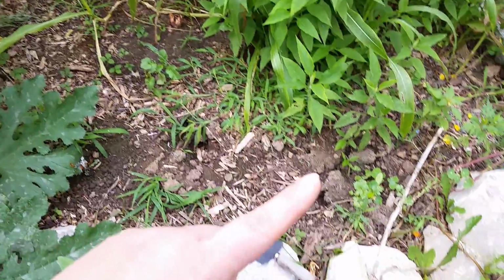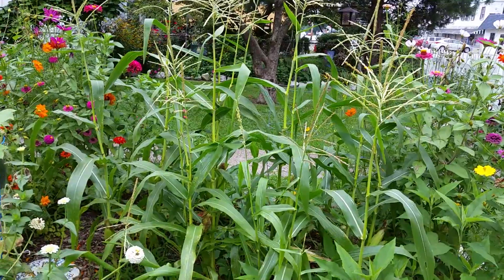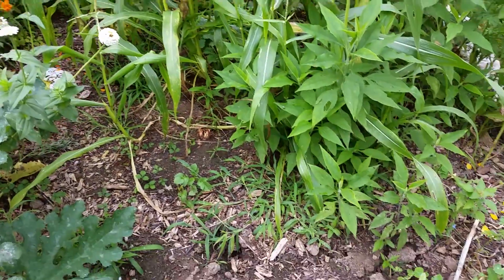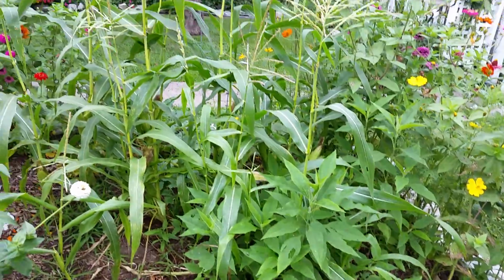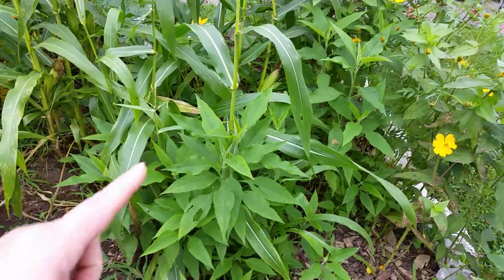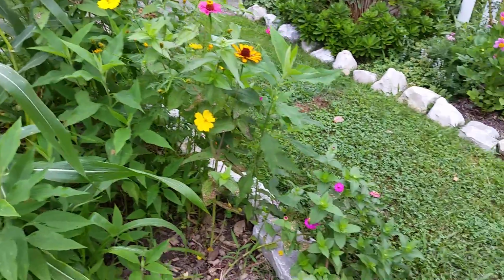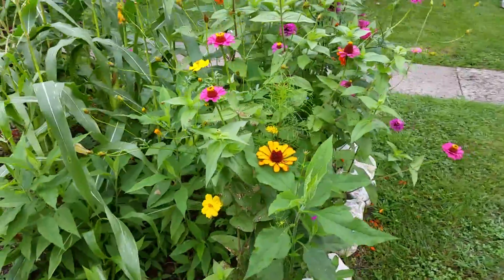This is where the squash used to be. The corn just didn't... I had beans and everything else in here, hoping to replenish. Got to get in here and weed it. But they just didn't do very well. The Jerusalem artichokes, do not plant those someplace you want to plant other things, because it just takes over. Lesson learned there. So I just planted wildflowers all along the edge.